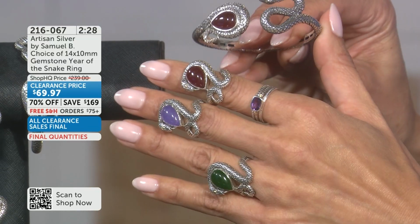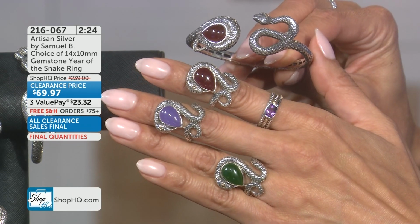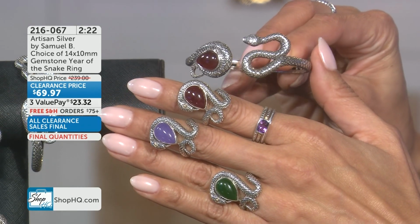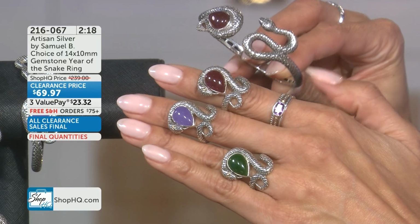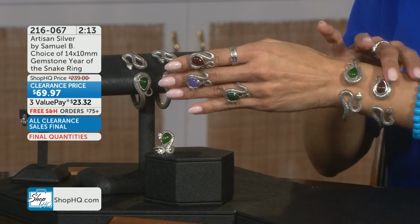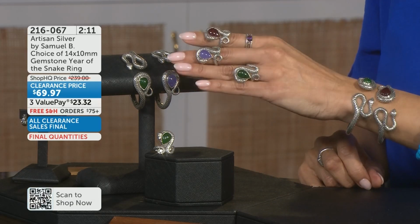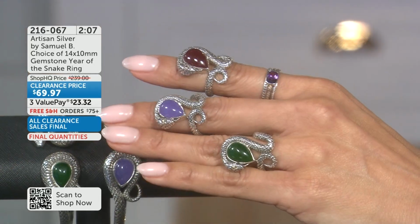Precious metal, exceptional collector quality gemstones. The prices, I don't know how this network is going to make any. These are making new friends out there. It's about expanding. They want to get more viewers, and this is what's happening. These prices are insane.